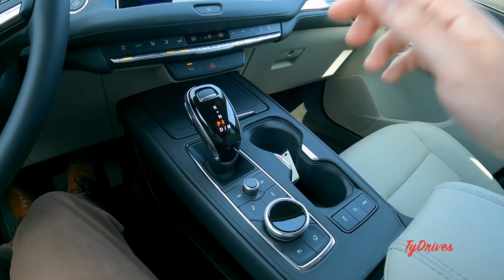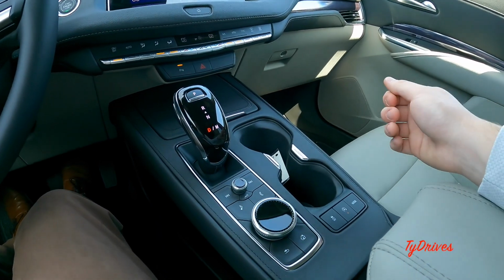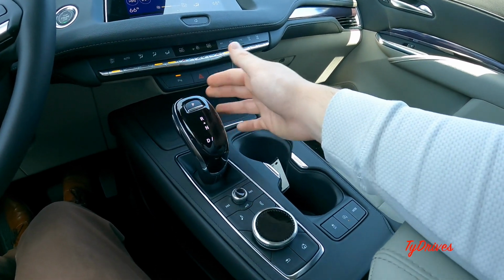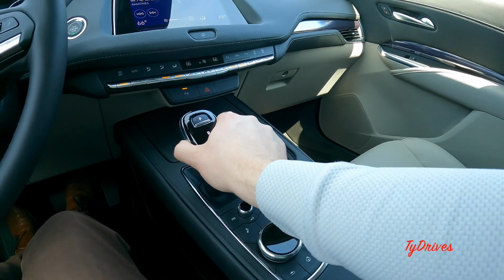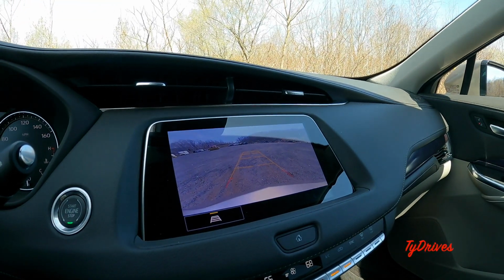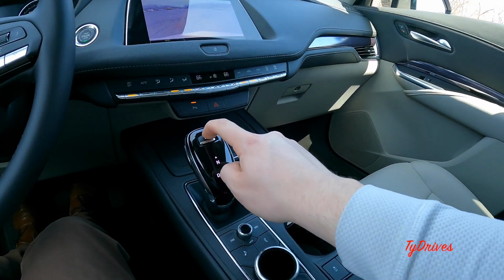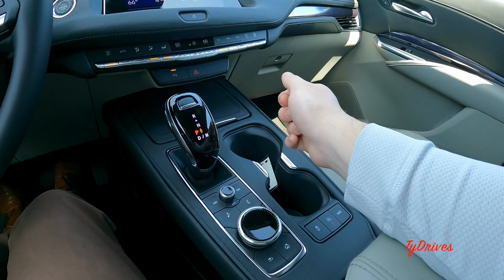We have the electronic gear selector for the 9-speed automatic. You can pull it straight down into drive. And then down once more to a manual mode. And we can go straight up for reverse, which will, of course, activate your reversing camera with guidance lines. And then we have a P up top for park.